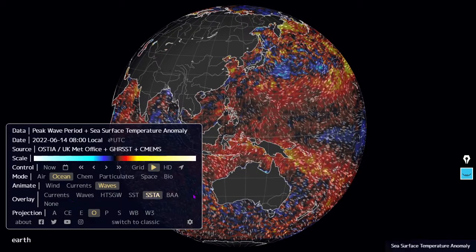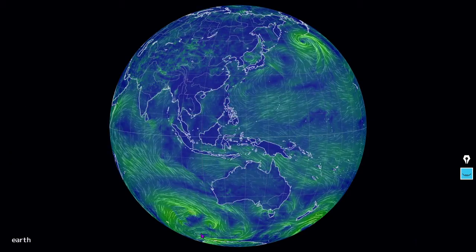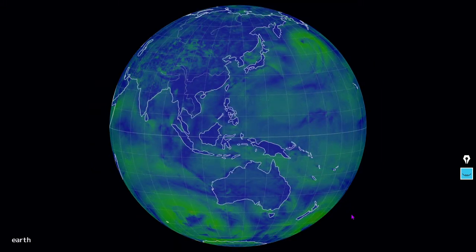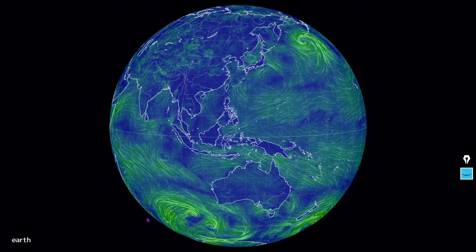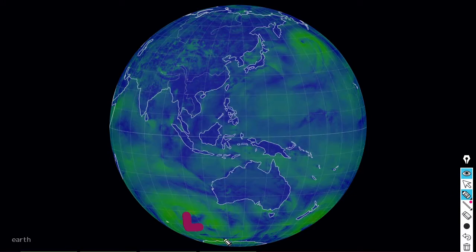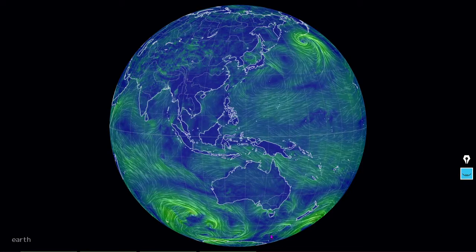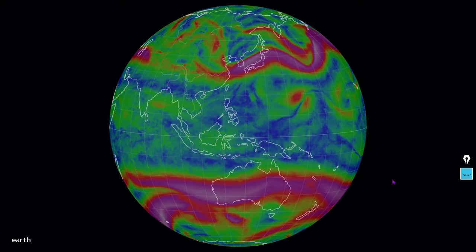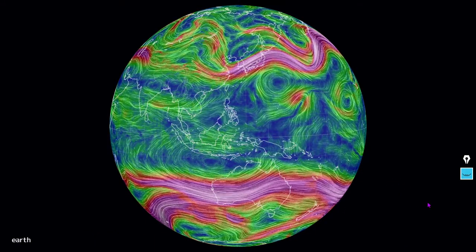Now let's start out with what we normally look at, the winds of the entire planet. Here are the surface winds of the eastern world. A giant low pressure system here in the Southern Ocean to the southwest of Australia. You can see that clockwise rotation there. Here are the jet streams of the eastern world. Looks like clear skies over most of Australia.